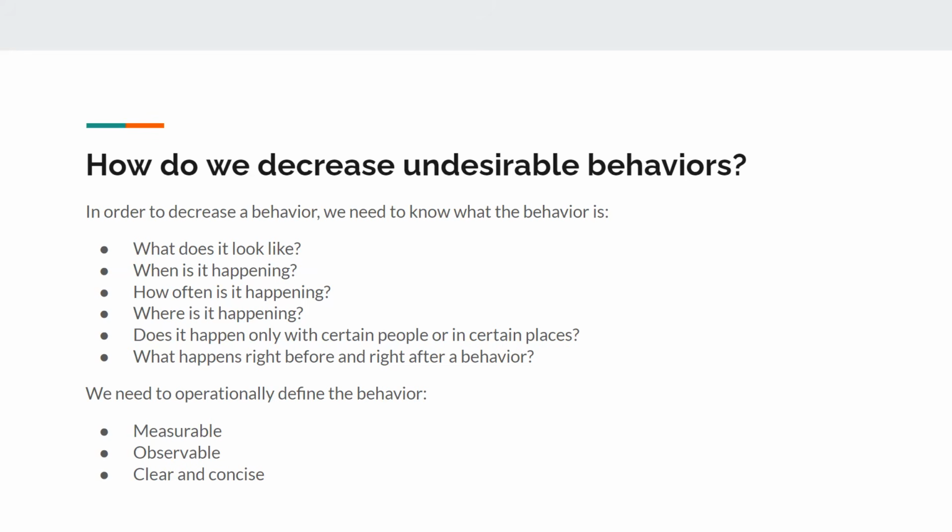So in order to do that, we first have to be able to understand the behavior that we're looking at. So what does it look like? When is it happening? How often is it happening? Where is it happening? Does it happen only with certain people or in certain places? What happens right before and right after a behavior? And then we have to operationally define the behavior. So in order to operationally define a behavior, it needs to be measurable, observable, and clear and concise.